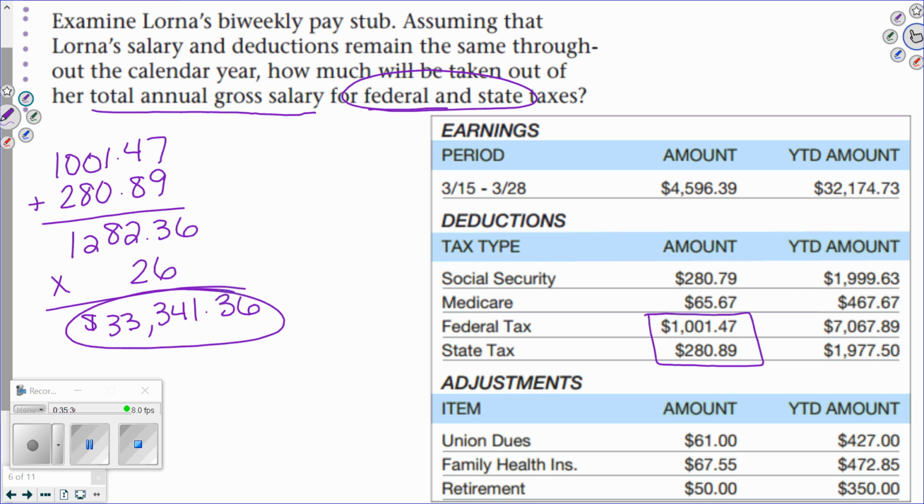I hope she makes a lot of money. Could you figure out how much she makes from looking at that? I know, but I'm just curious. I mean, if she's getting $33,000 taken out, how much does she make? Look at the pay stub. Do you have enough info on that pay stub to tell me how much she makes for the year? How?